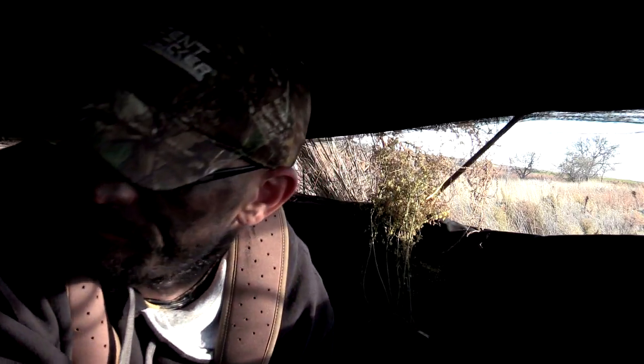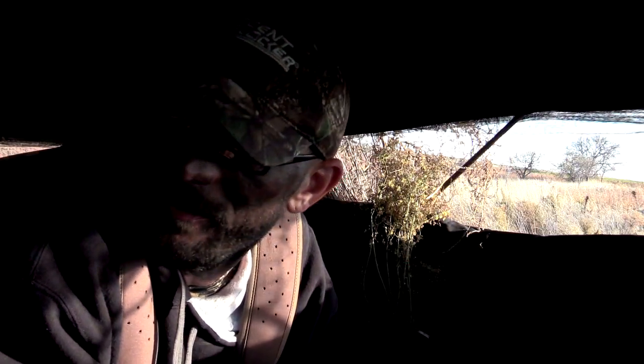We're set up this afternoon in a ground blind overlooking a wheat field in western Kansas. Just getting set up about 3:30. We were in here about 1 o'clock and set up, and I pulled my bow back and the sight was gone. So I had to go get a new sight put on, got it sighted in. We got back in the blind, it's about 3:30, 3:45.